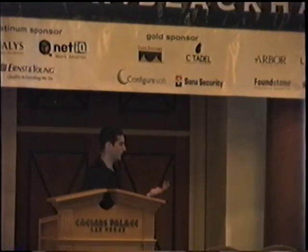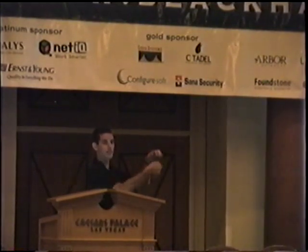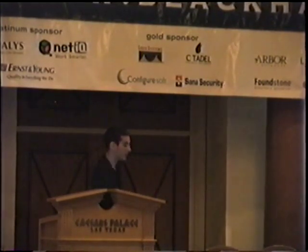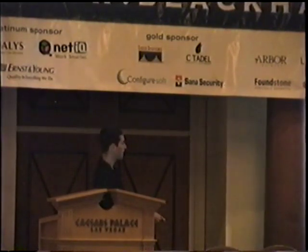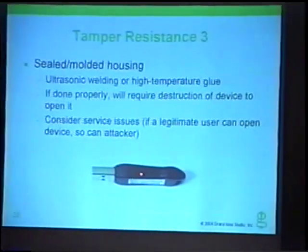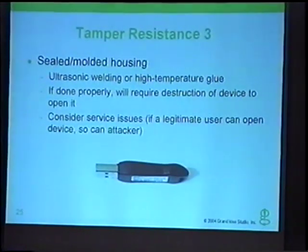Like with the first example I showed you with the authentication token, using the X-Acto knife to open it up, that housing wasn't sealed. It was a two-piece housing, so I could easily just cut the glue right open. The picture in this case is another USB token that has a sealed housing. And in my talk later on, I'll show you what happens when I try to open this. But you can't just take an X-Acto knife. An attacker can't just simply open the device. So right away, you get rid of the lunchtime attack. It's tamper resistant, and it's also obviously tamper evident. If somebody's trying to open the device, you're going to know.